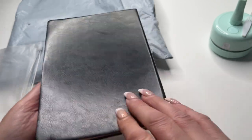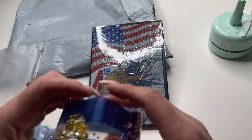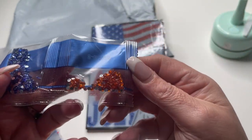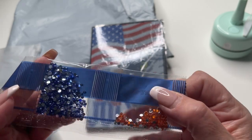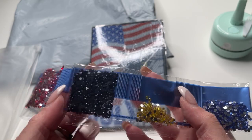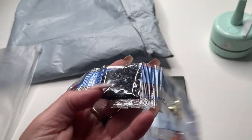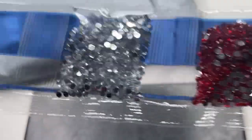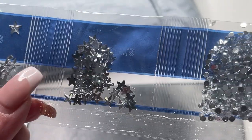It's got a bit of a vinyl leathery thing to it. So I'm really liking that. Maybe it's a sign. Let's have a look at the diamonds that you get, or the special drills, if you will, and the colors. So it's a bit of an orange crystal. Blue, yellow, just a normal black. It's not playing very nice with the, let's go like that. Red, silver. Oh, and then we've got the stars, because of course, the stars and stripes.